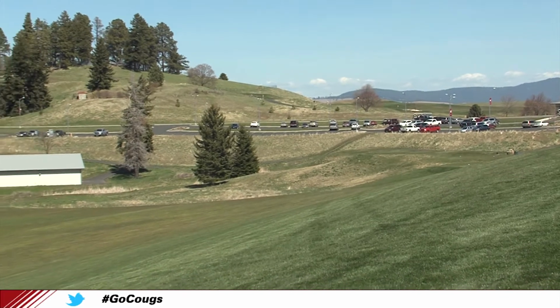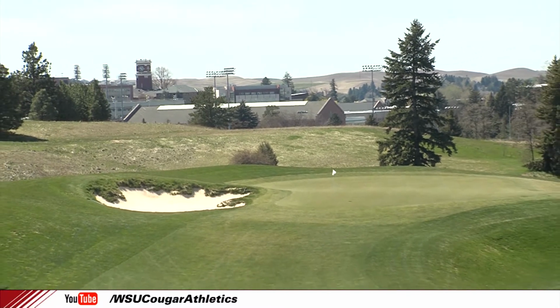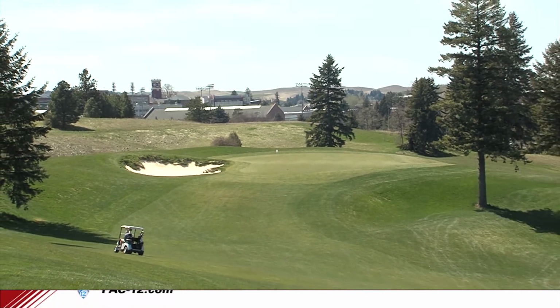You tee off looking at the clock tower on campus and hit your tee shot favoring the left side to give you the ideal angle into the green that is surrounded by a bunker on the left and a very sharp slope to the right of the green.